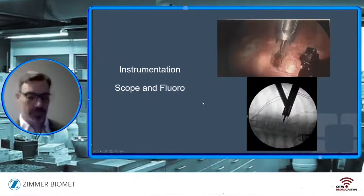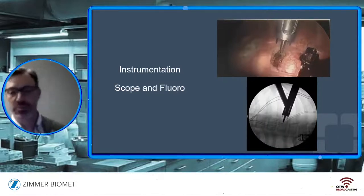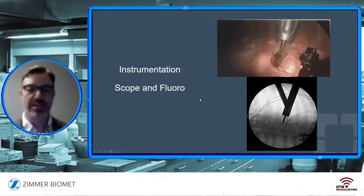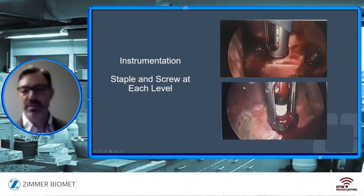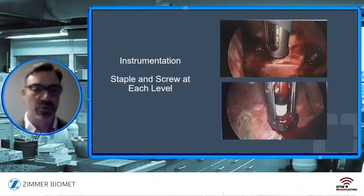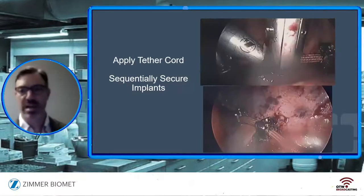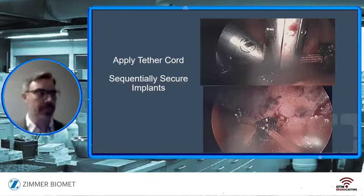Once the vertebral bodies are prepared, we will use those thoracoscopic portals to apply the instrumentation by looking both through the thoracoscope as well as fluoroscopy. This is kind of what it looks like when doing that. At each level, there is a staple and a screw that's placed, and the staple helps to avoid plowing of the screws. So at each level that is going to be instrumented, the staple and screw are placed and checked both thoracoscopically and under image intensification.